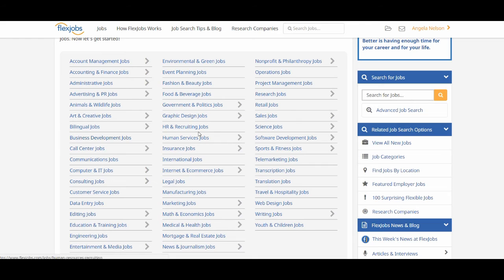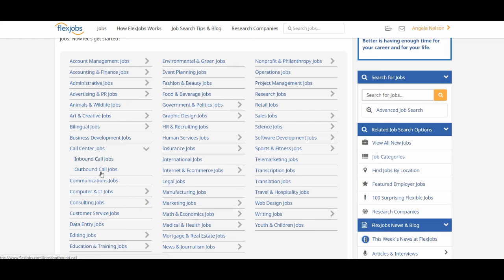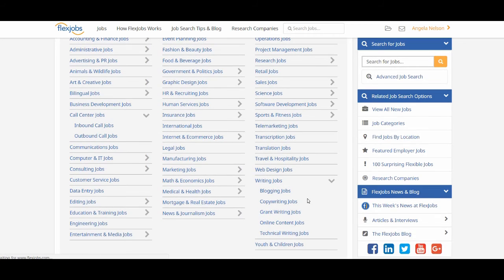And as you can see, there is a lot of variety here. Whether you're looking for those accounting positions, administrative jobs, there's a lot of writing jobs here. You can get into different government and politics jobs. And these ones here are going to have a drop down as well. Call center jobs are always popular in the work at home world. Here you can choose from inbound, outbound. If you head down here to writing jobs, you are going to be able to see blogging jobs, copywriting jobs, etc.